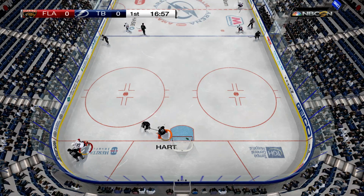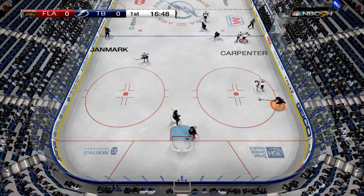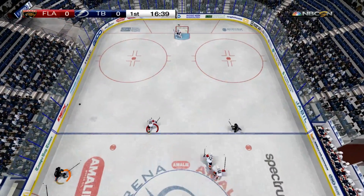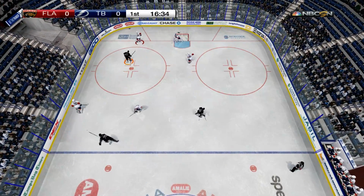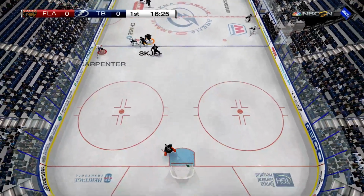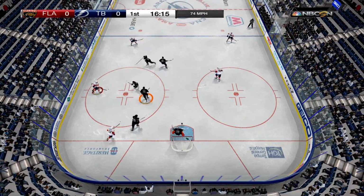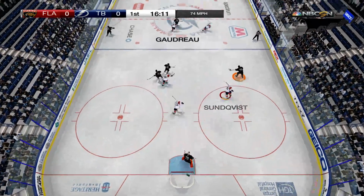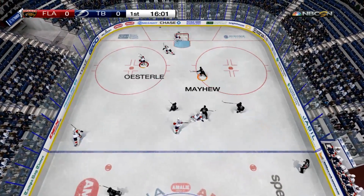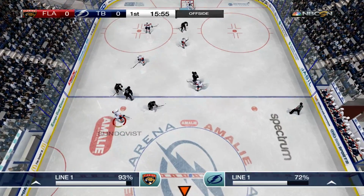Shane. Shabbat clears it safely away. Janmark jumped the puck in. Lenders hit into the boards. Now he passes it to Robinson. Shoots the puck from the wing. The Lightning have possession and start out of their own zone. Shea dumped the puck in. That's offside.